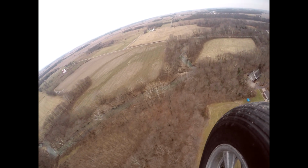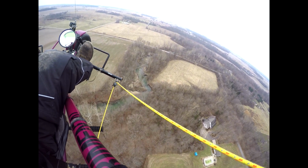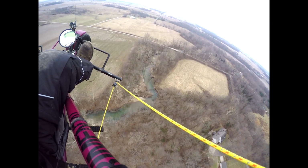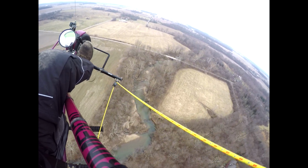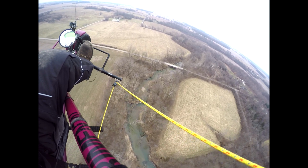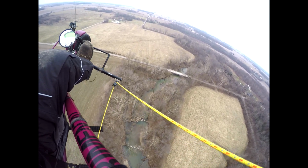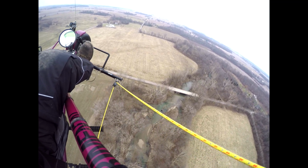Here's a pool, nobody in it. Not surprised. I am highly unsurprised. Down toward 44, yeah, we're 44 here. I wonder where we're at. Oh, I see Knopf now.